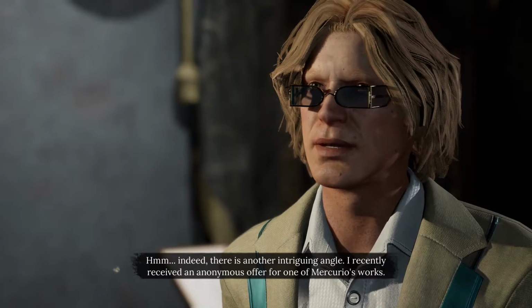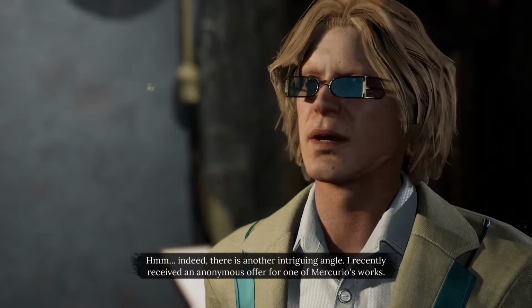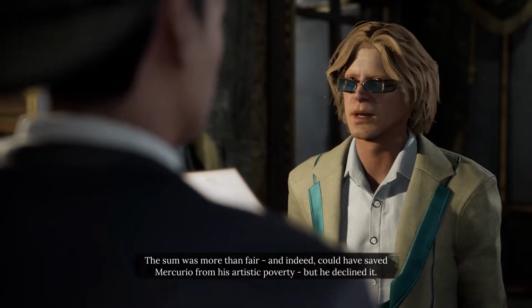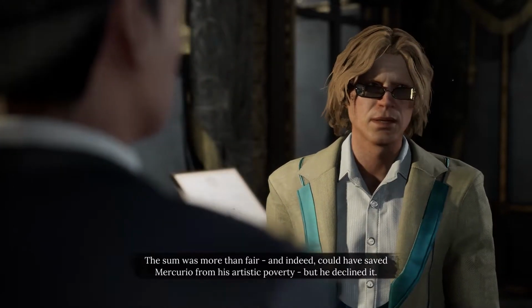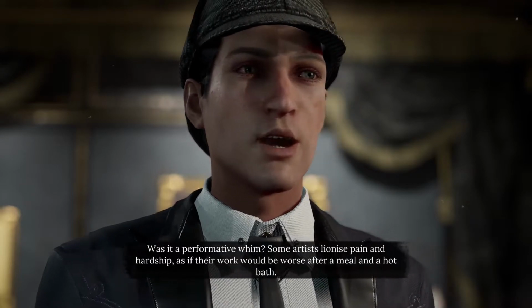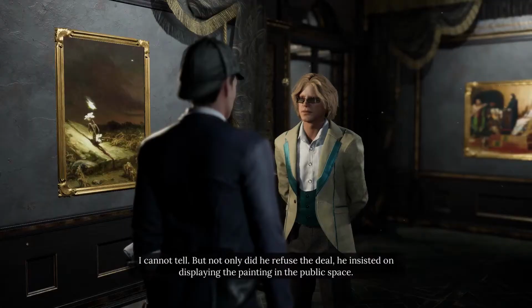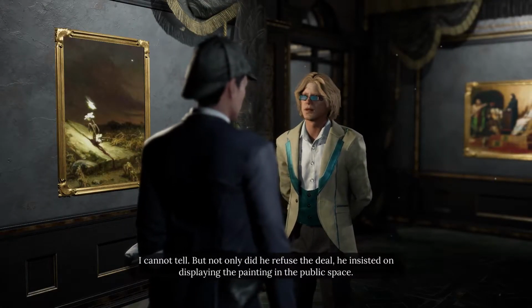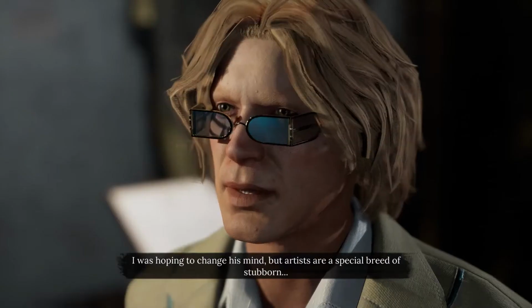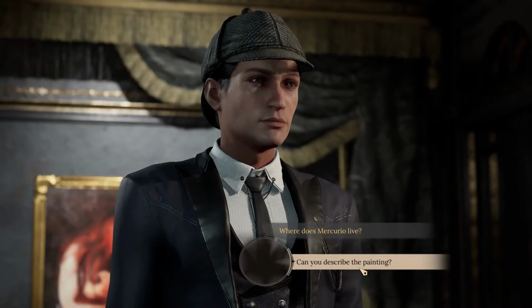Indeed. There is another intriguing angle. I recently received an anonymous offer for one of Mercurio's works. The sum was more than fair, and indeed could have saved Mercurio from his artistic poverty. But he declined it. Was it a performative whim? Some artists lionize pain and hardship as if their work would be worse after a meal and a hot bath. I cannot tell. But not only did he refuse the deal, he insisted on displaying the painting in the public space. I was hoping to change his mind, but artists are a special breed of stubborn.